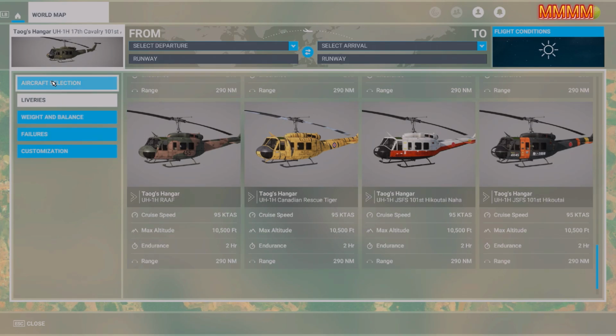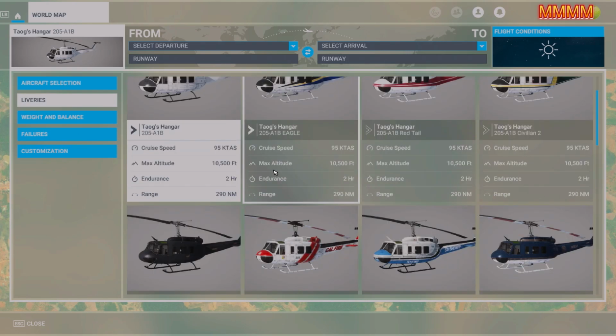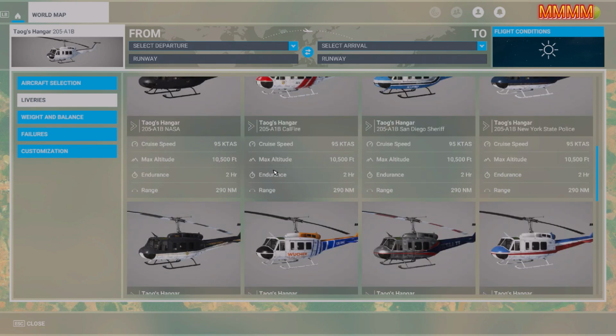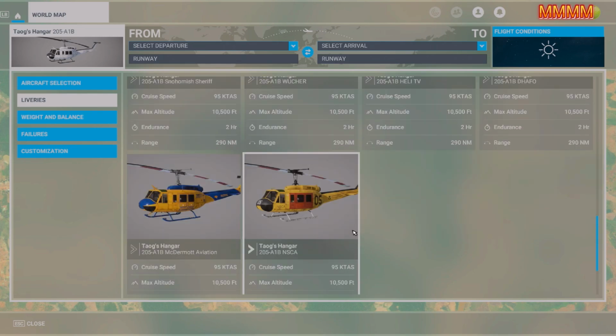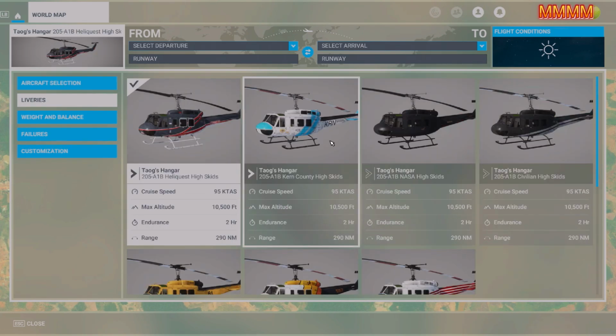And then we're going to go to the 205. And here are the 205 liveries. This would be the 205A1B. I like the law enforcement liveries. They're kind of fun to fly. And the search and rescue stuff's fun too. All right, and then here's the 205 with the HeliQuest high skids.